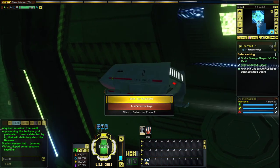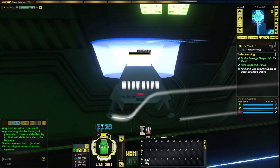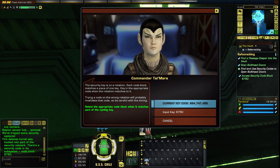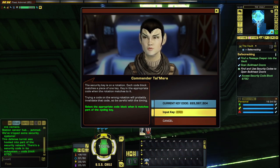Relatively simple. Scan the turret debris. This defense turret was hooked into part of the security network. There's a security code in its subsystem. Code block 6750. The security key is on a rotation. Each code block matches a piece of one key. Key in the appropriate code when the rotation matches to it. Trying a code on the wrong rotation will probably invalidate that code, so be careful with the timing.